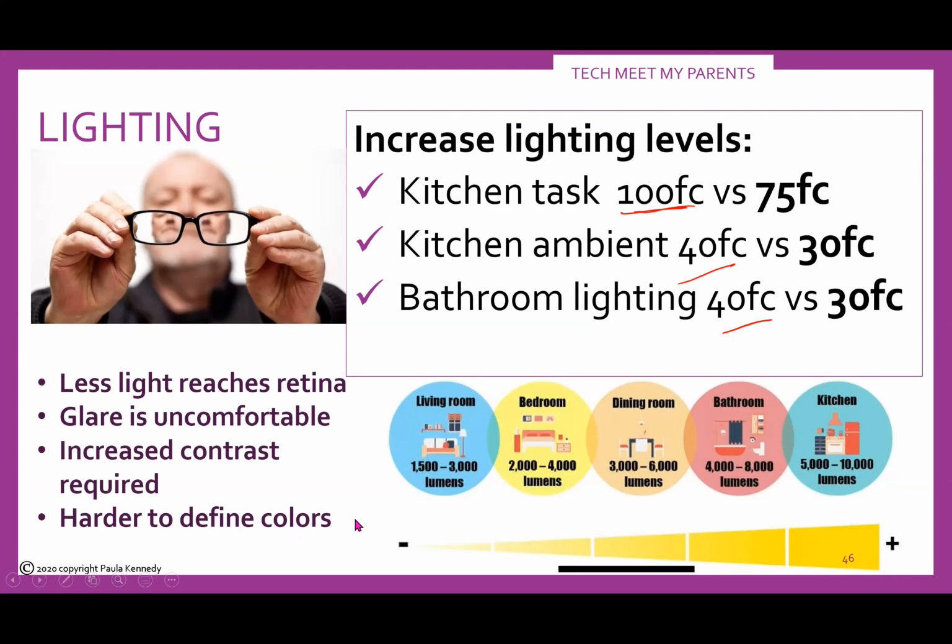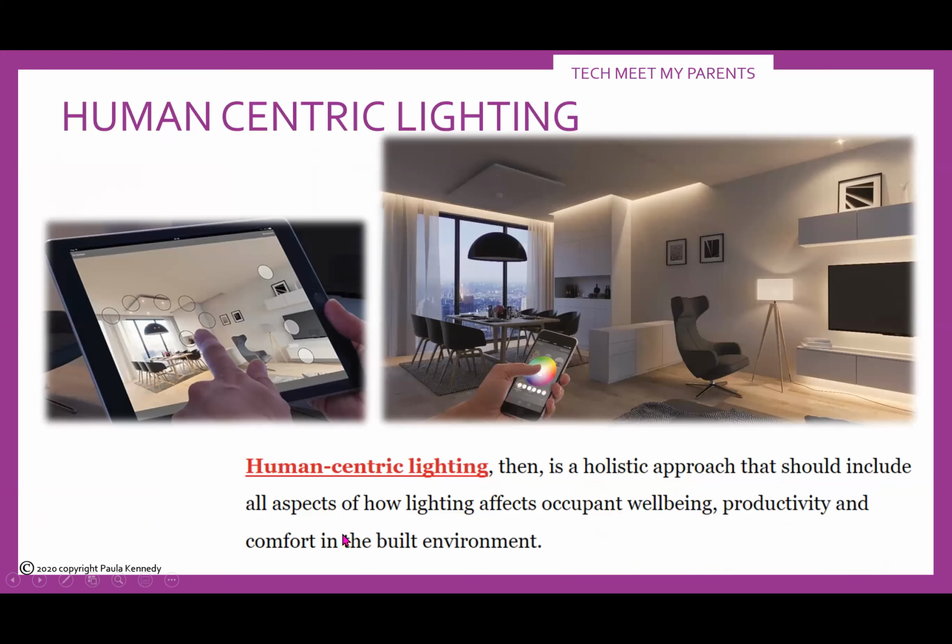As we age, the lenses of our eyes start to yellow a little bit. Glare is uncomfortable. Increased contrast is incredibly helpful, and it's harder to define colors. I know when my grandmother years ago was remodeling, she did what I deemed horrible orange shag carpet, and she's wearing all these bright colors. We realized as her eyes were aging, she couldn't see those bright colors that she loved so much as well as she did. And so she was going brighter and brighter so that she could enjoy the color.